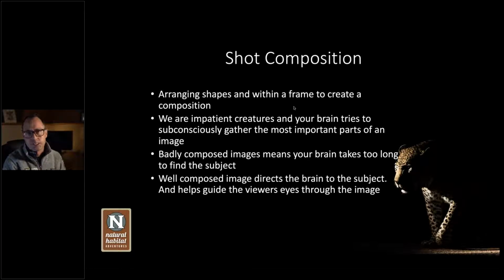We are impatient creatures. We don't want to go looking for things. And your brain tries to subconsciously gather the most information as quickly as possible by finding the most important parts of an image. A badly composed image basically means that your brain is taking too long to find the subject. So it's looking for what you're trying to show it, but you can't find it, and your brain turns off and goes away. A well-composed image directs the brain to the subject and helps the viewer's eyes through the image.